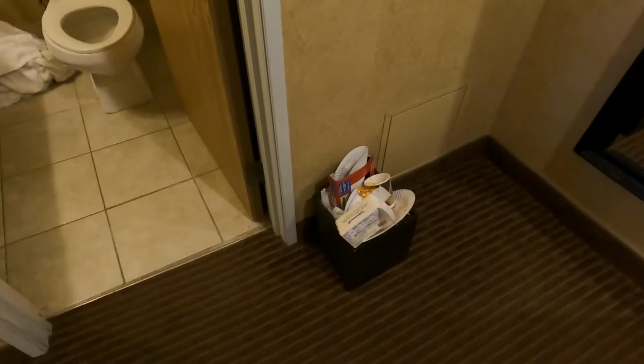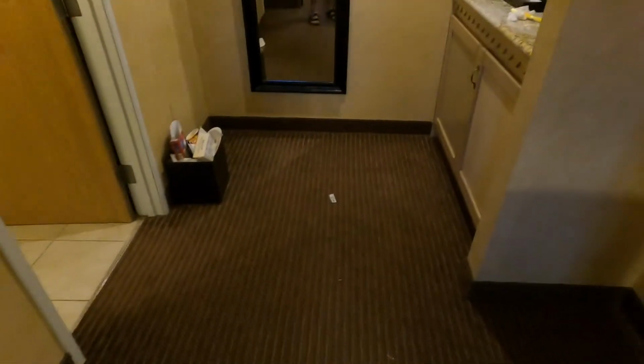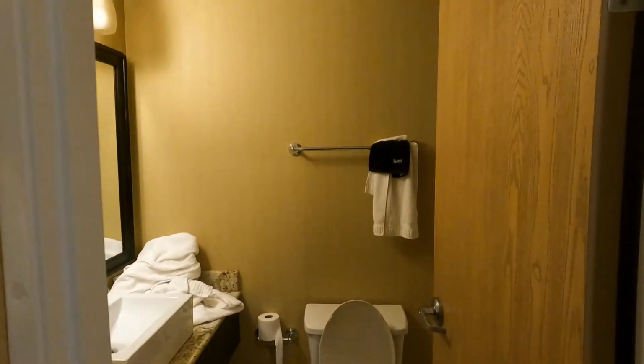And the little garbage can right there. There's actually a lot of good space right here too that you can use if you bring an ice chest, or if you need, we had a 2-year-old who slept right here. We made him a pallet right there. He ended up in our bed. And then that leads all the way back here to the bathroom.